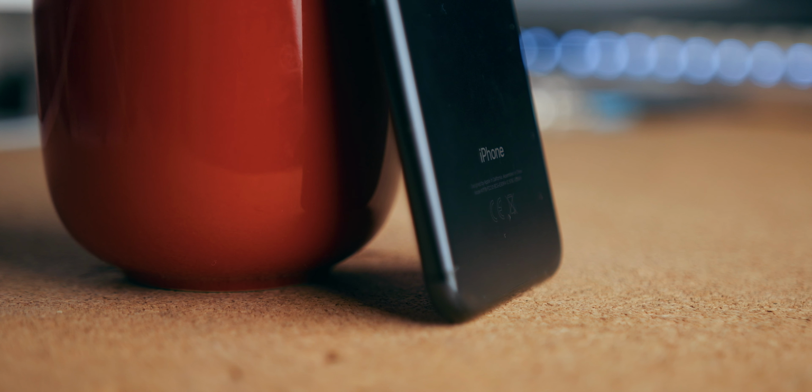Up next, we have the build quality. Now, this was actually the first iPhone I ever primarily owned, and a lot of that was down to the build quality. So, why did I choose this phone in particular? Well, the rear and the sides of the iPhone 7 are made out of 7000 series aluminium, which basically means that it's super durable, but doesn't make the phone feel cheap.